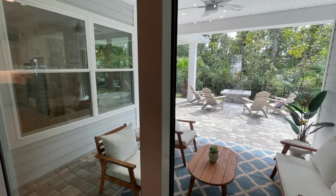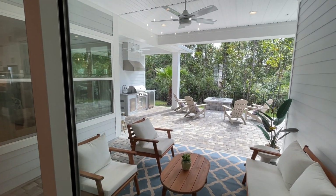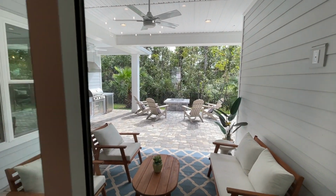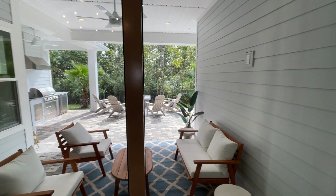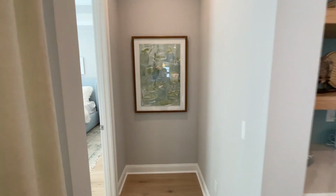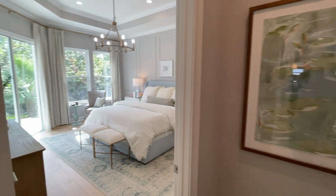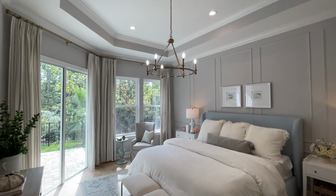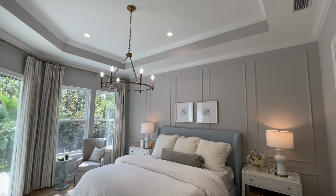But you can see there's still green grass back there, that natural view, again, that's so synonymous with Nocatee outdoor living. This outdoor area is just incredible. And you mentioned the green grass because, again, we're dog friendly here in Nocatee. We have over 10 dog parks. But guess what, guys? If you have a dog, you have plenty of room for your pet to run in the backyard. Can't say enough.